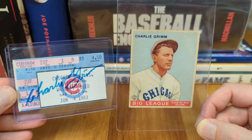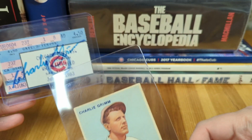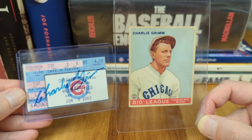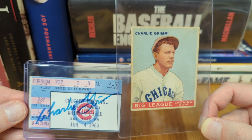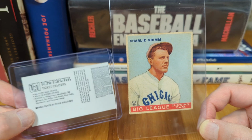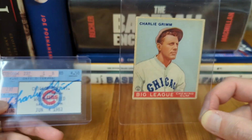I got an autograph of Charlie Grimm on a Chicago Cubs ticket stub. Look how old this ticket stub is. 1983. So these two were in some kind of frame setup that I guess they were in for a long time. And so this ticket is pretty well preserved, and as is the card.